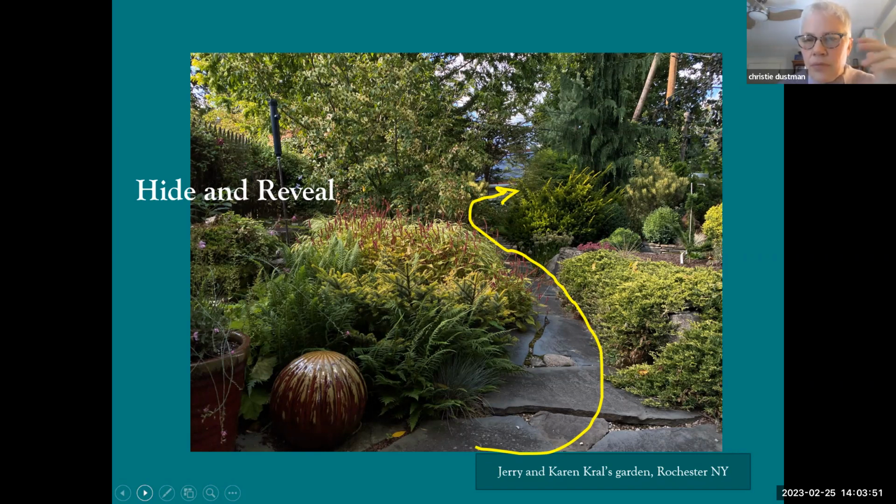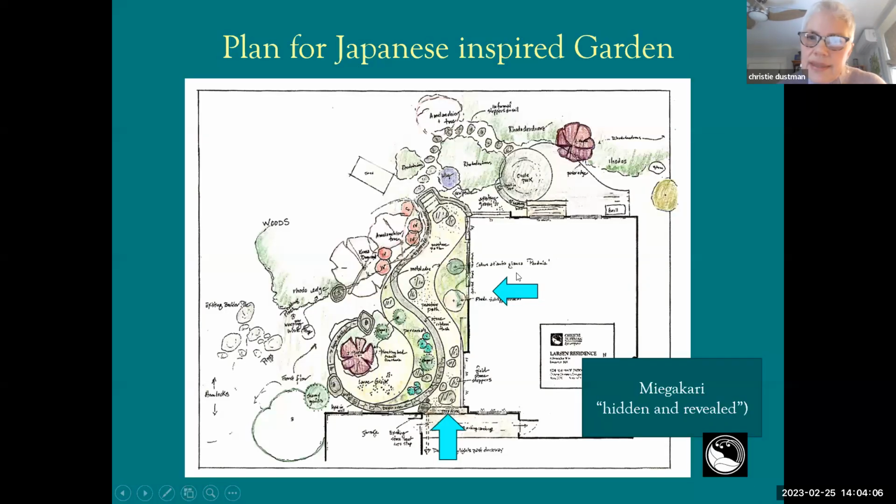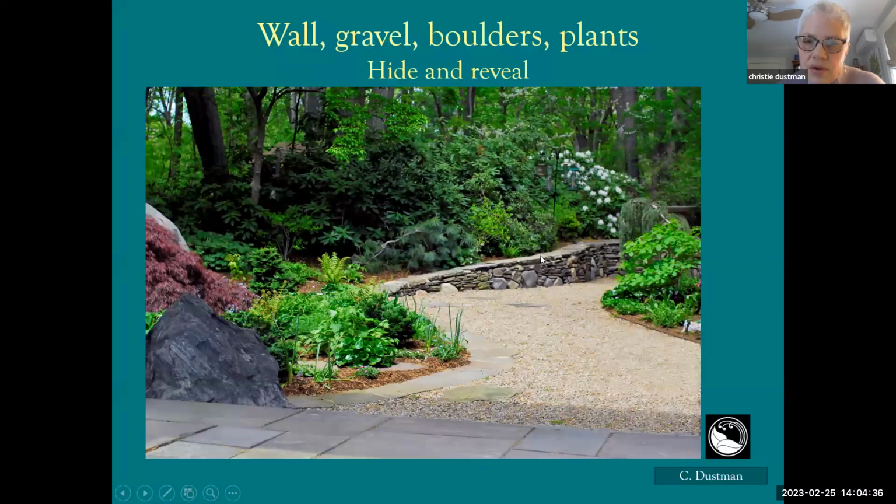So what I'm trying to do from those primary vantage points is how can I do something that is more visually and mentally imaginative and engaging. Here's a drawing that I did for a Japanese inspired garden. You see that on the ground plane is basically a stone wall that tapers down and hits the ground plane and finishes off just on the ground plane. So, as you're walking in here, you can't see everything at the same time. And here is that garden. So the wall that's coming down onto the ground plane, and what's around the corner, that hide and reveal.